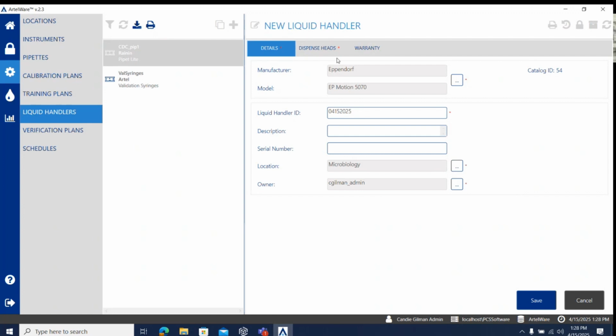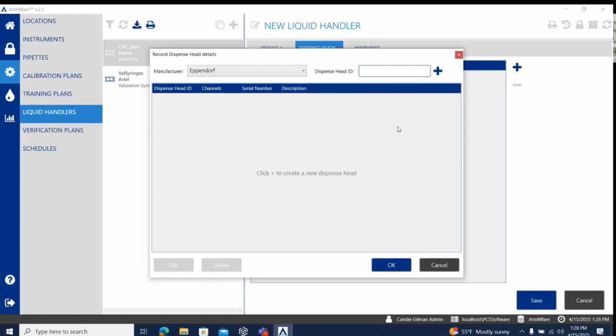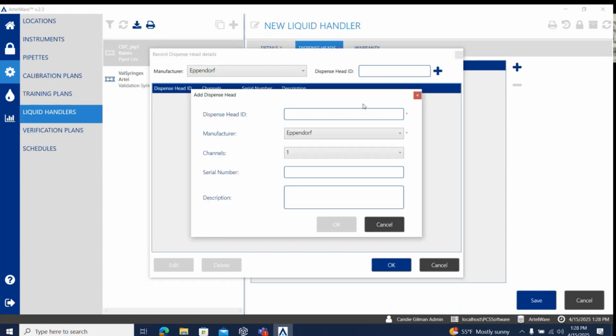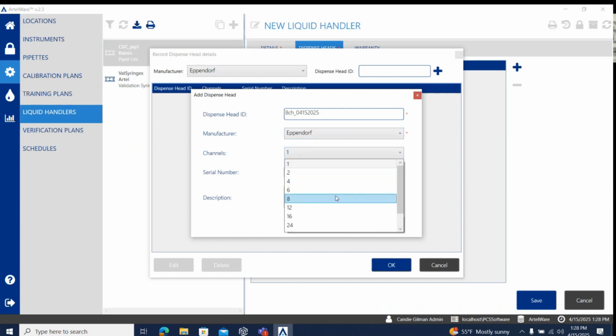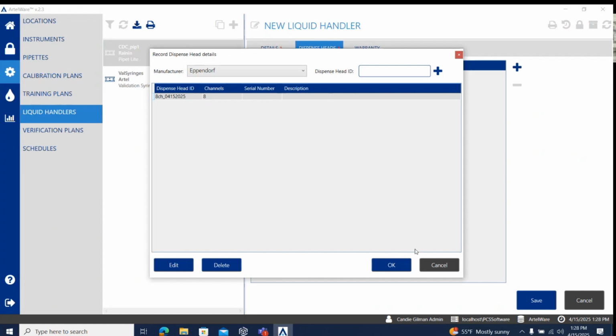So next, I need to go to the Dispense Head tab, and I need to tell the system about the head that I'm testing. I'm going to click on this plus sign, and you can see that there aren't any heads listed for this Eppendorf manufacturer. I'm going to click on the plus sign again, and I'm going to load my 8-channel head. You can see Eppendorf is the default manufacturer because that's what I selected initially. And I have an 8-channel head, and these next fields are optional, so I'm just going to leave those blank. Now we can see that there's an 8-channel head there.